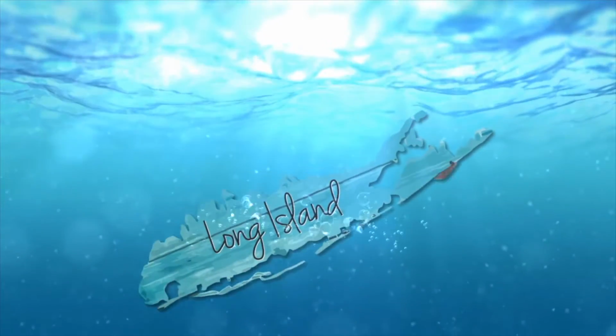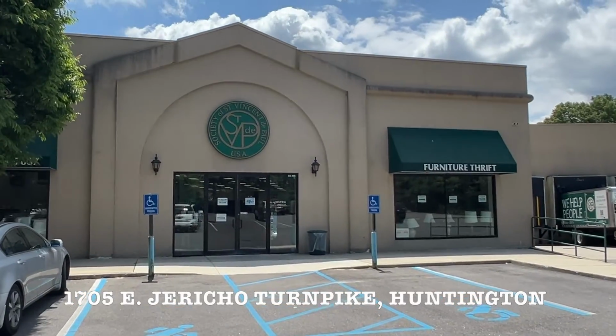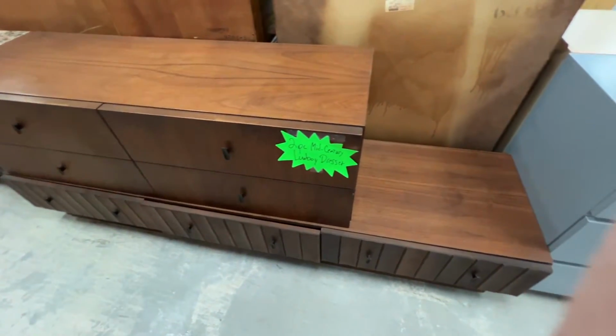Today I'm back in Huntington at St. Vincent de Paul thrift store. Let's go thrifting. This St. Vincent de Paul in Huntington is one of my favorites, and I found out today everything was 30% off. So I first started in the furniture, which is fabulous.